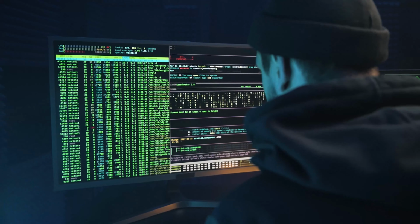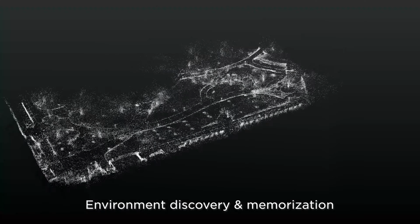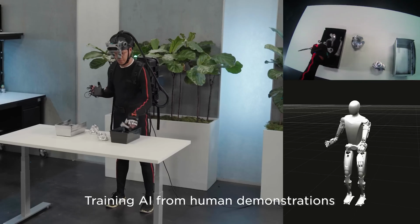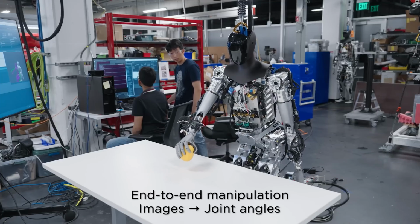By incorporating machine learning algorithms, the bot observes its surroundings, processes information, and makes decisions in real time, mirroring human cognitive abilities. This capability enables the Tesla bot to navigate through diverse settings, from cluttered home environments to structured industrial spaces, without the need for constant human oversight.